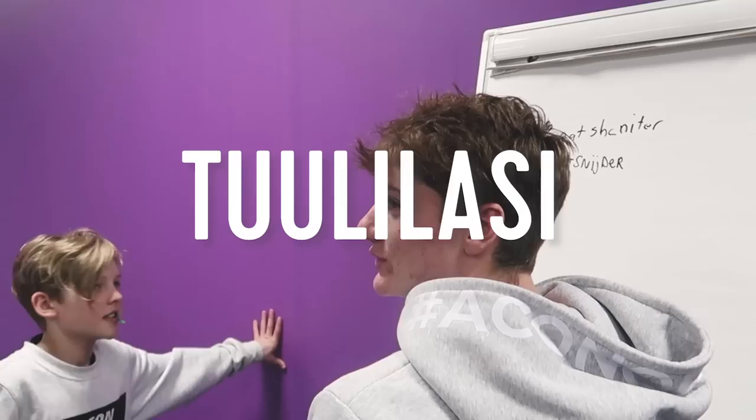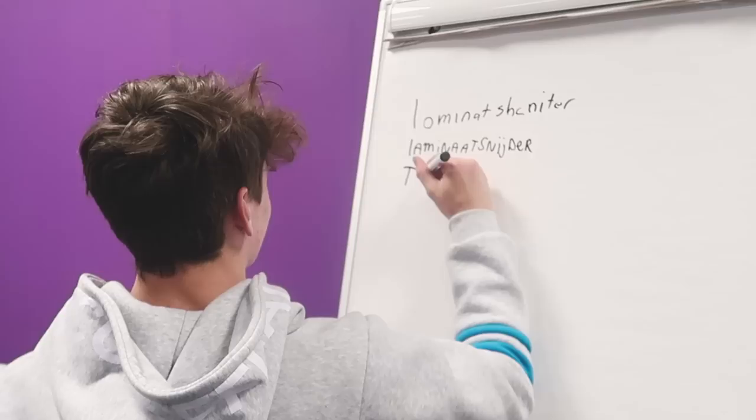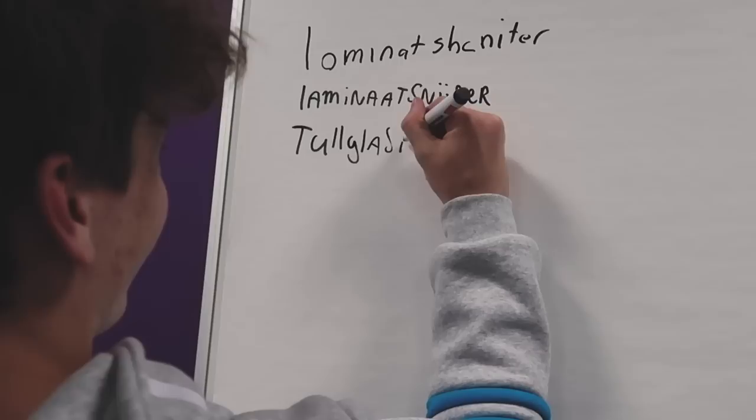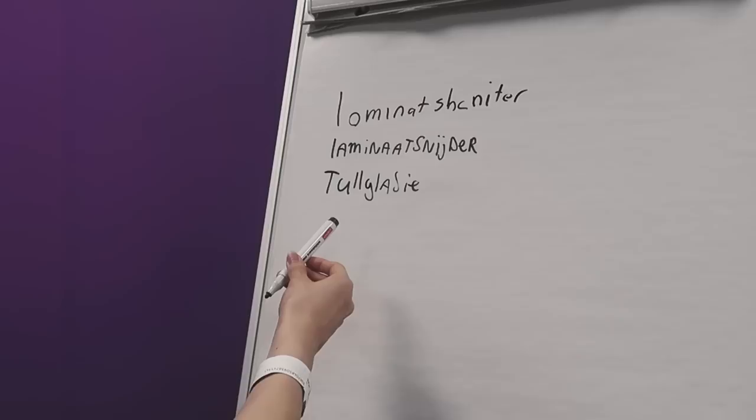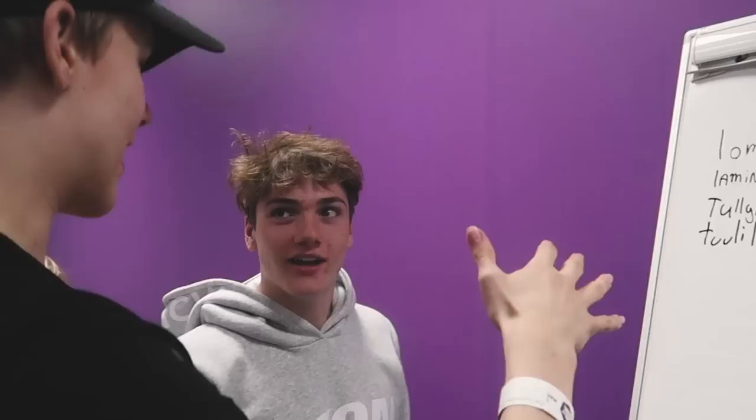So, I guess I'm gonna try to match that. So, tuulilasi. Yeah. Pretty good. Okay, so tuulilasi. That's kind of easy. Tuulilasi? Yep. But if you would pronounce this in Finnish, that would be tuulilasi. Oh, so that means like the front glass of the car. What is it in English? Front glass. No, it's not front glass. Windshield. Yeah, windshield. Oh, okay.